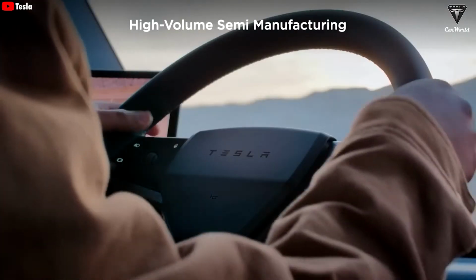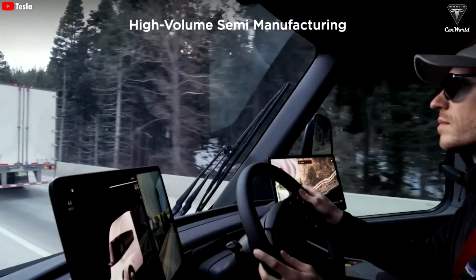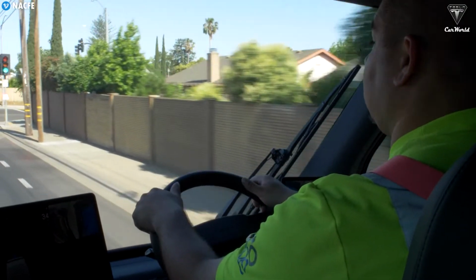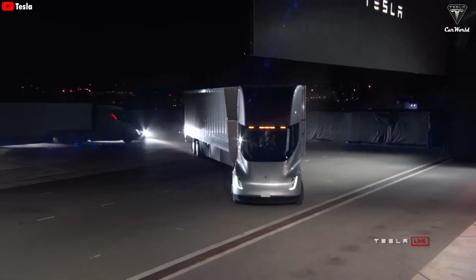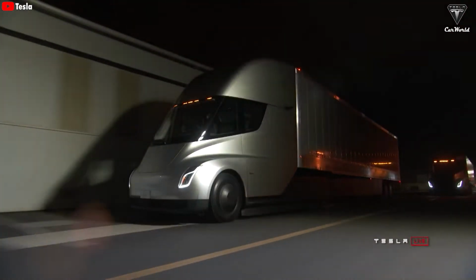Thanks to the independent front suspension and regenerative braking system, drivers won't need to press the brake even once during their trip, and this is one of the reasons why drivers are so excited about this electric truck. Since its launch, the Tesla Semi has been incredibly unusual, not just because of its astonishing performance specs.